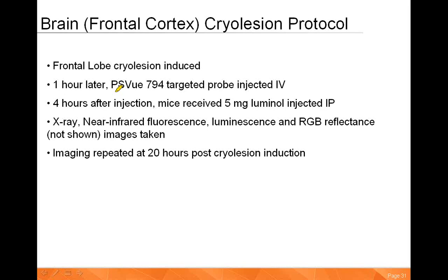After an hour, we inject PSVue 794, which targets dead tissue through binding anionic membrane, and that's read out using near-infrared fluorescence. We can also use our luminescence imaging modality to look at myeloperoxidase activity in vivo, so we inject 5 mg of luminol IP, and then we acquire luminescence, fluorescence, and X-ray, and then co-register all of that data.